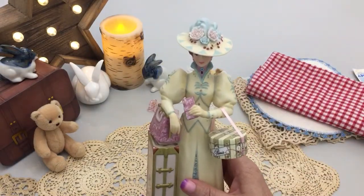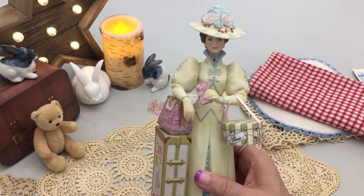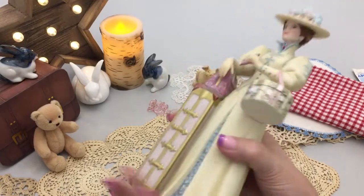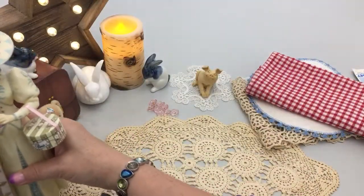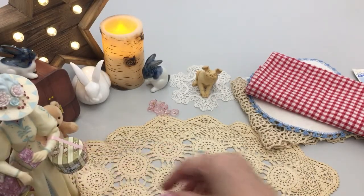So she spoke to me. And I think she's really pretty. So I don't think we can see all of her if I put her, nope. Let's put her like that. That might be fun.